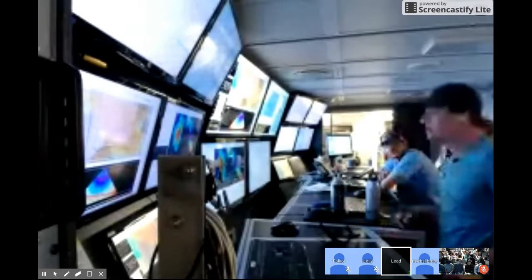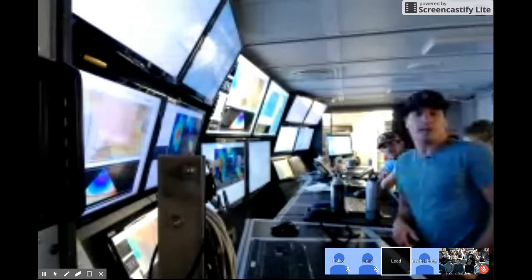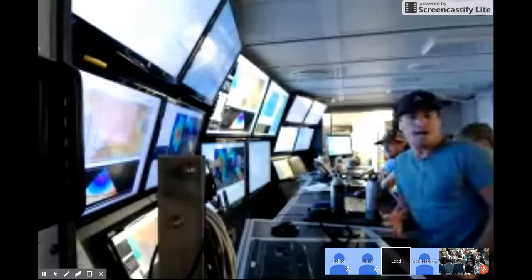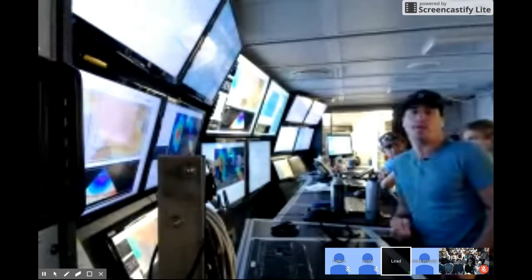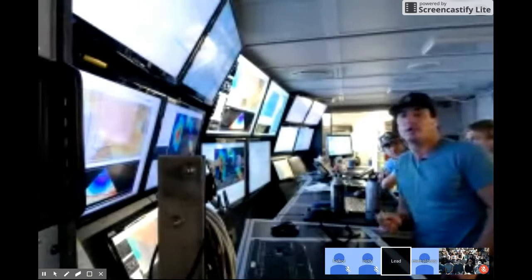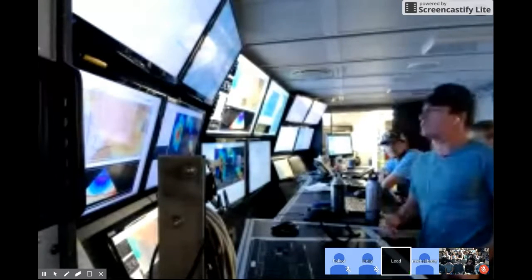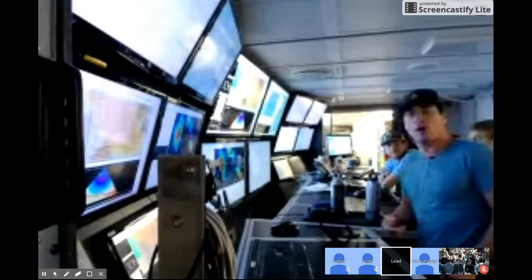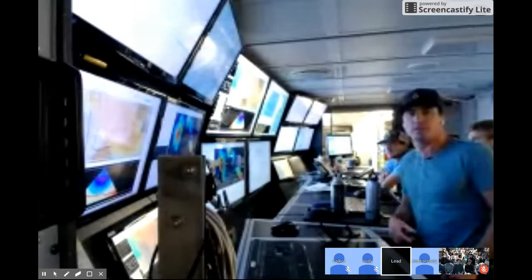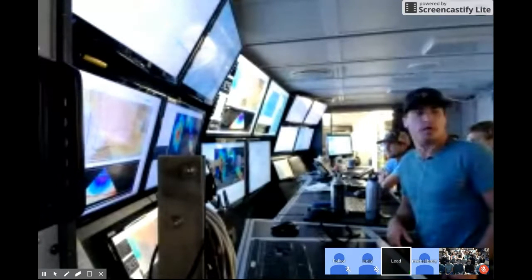How do we get internet on the boat? Great question. So we use satellites. We have massive antennas, two of them, on top of the ship. Signals go up to satellites and then back to you guys. So right now we're in the science control room. We've got Wi-Fi in the ship. We use the Wi-Fi, it connects to the satellite receivers, and the signal goes up to the satellite.